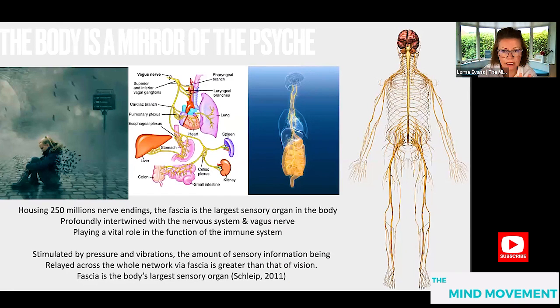And then we move to, you know, the vagus nerve and the power of the vagus nerve. But the fascia is housing 25 million nerve endings in you right now. Right now, that's loads, isn't it? So the fascia is the largest sensory organ in the body. Wow. Profoundly intertwined with the nervous system and vagus nerve, plays a vital role in the function of the immune system. Wow, again. Stimulated by pressure and vibration. This is amazing. The amount of sensory information being relayed across the whole network of fascia is greater than that of vision. Wow. Fascia is the body's largest sensory organ.